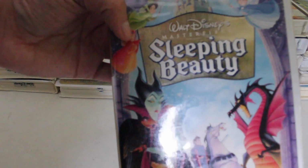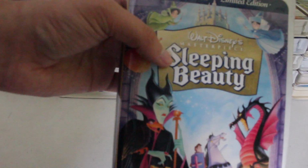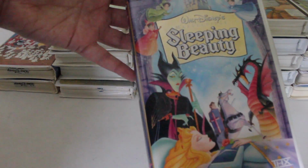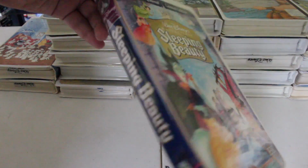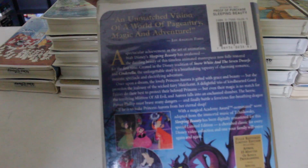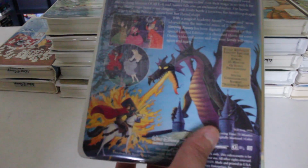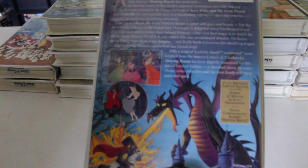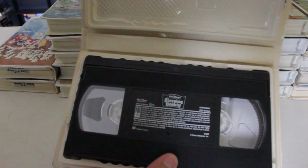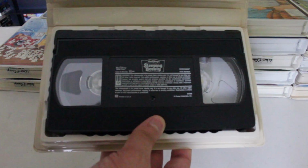This awesome gold foil right here on the title, and awesome artwork: the dragon, Maleficent, Aurora. So cool. Maleficent on the spine. Here at the back. So cool. Look at that. That's one of my favorite scenes in the movie. That's pretty cool. So happy when I found this at Goodwill for a very cheap price.